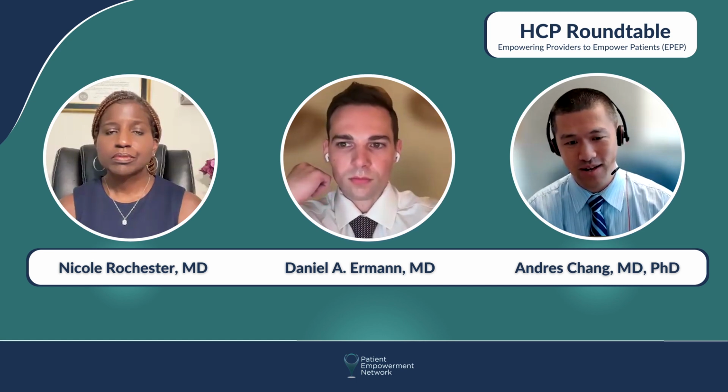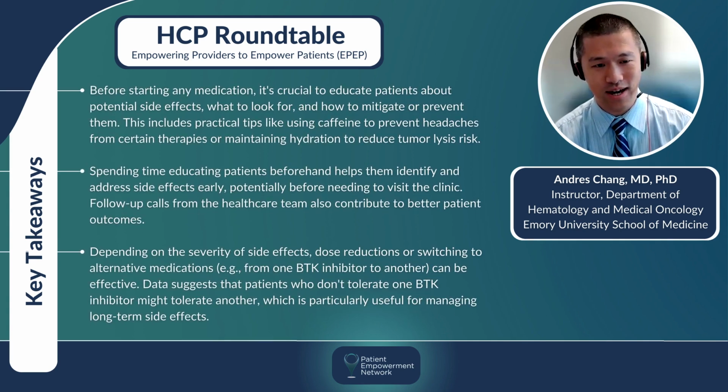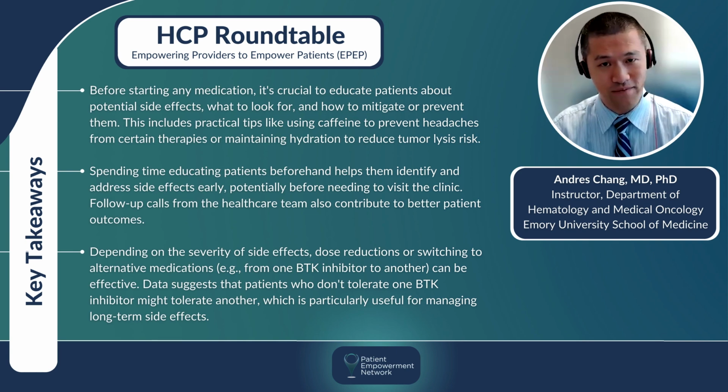Yeah, so first of all, I agree with Dr. Ermann that trying to mitigate side effects and oftentimes following the package insert is really helpful. One of the things that I want to add, though, is I do spend quite a bit of time before starting any medication educating patients about what potential side effects to look for, and importantly, if there are mechanisms to mitigate or prevent those side effects. These can be things such as taking caffeine to prevent acalabrutinib-induced headaches, for example, maintaining adequate fluid intake and hydration to minimize the risk of tumor lysis, and so forth.